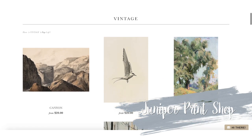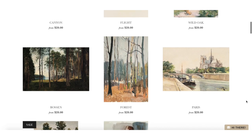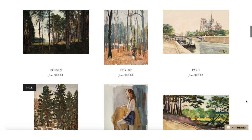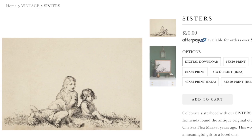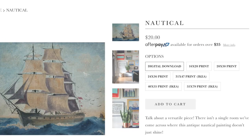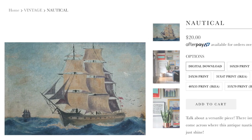Okay, another highly recommended print shop that came from my Instagram followers is called Juniper Print Shop. Now, they have a charming vintage collection and a wide variety of other collections. I was particularly smitten with this sweet print called Sisters, since I have 3 daughters and there were 3 girls in my family growing up. I'm also loving all their botanical prints and this one called Nautical.